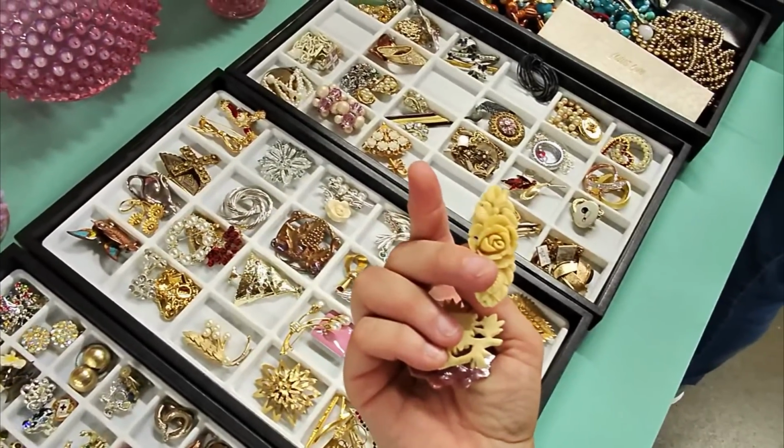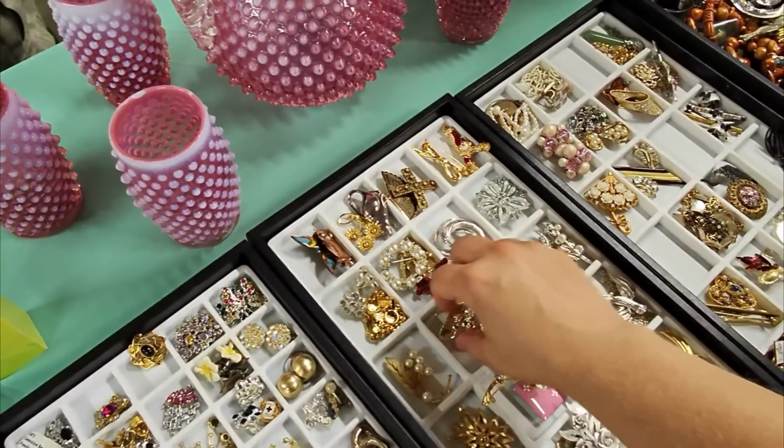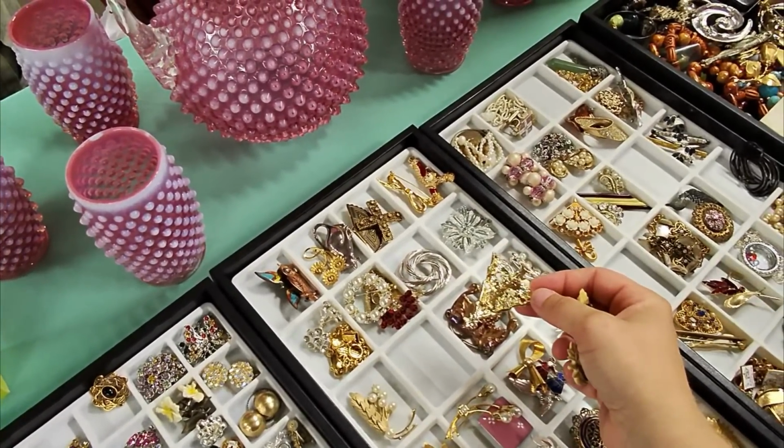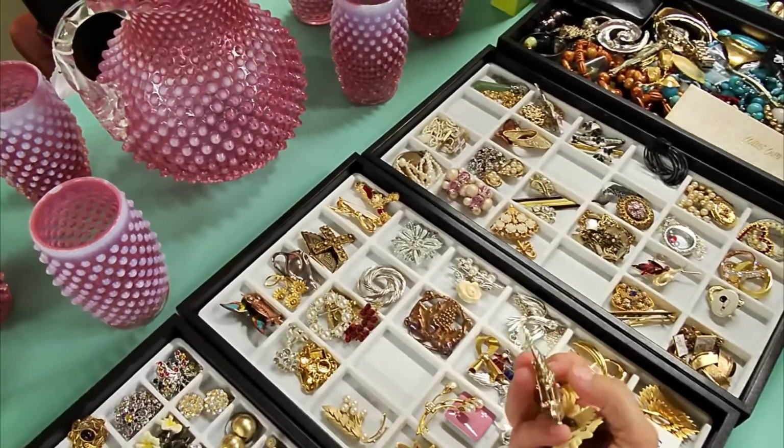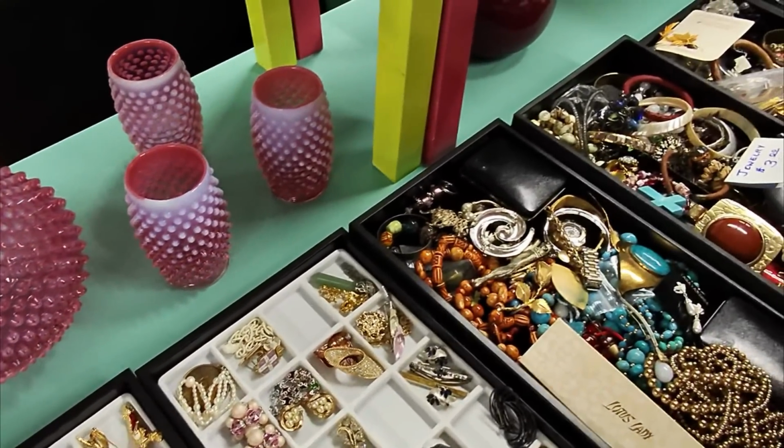It was $3 each, and I am like, yeah, I'll take all these celluloid brooches. Look at them all. And then there was a Christmas tree that I had to get. So I kind of went a little nuts in this booth.